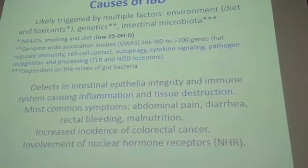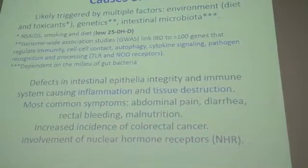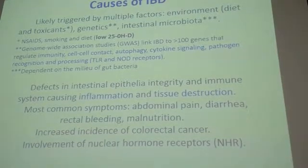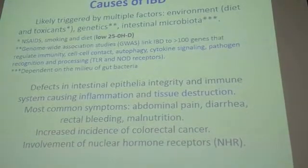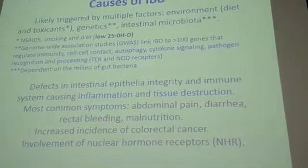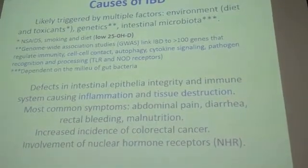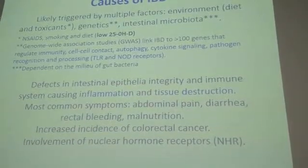Let's see, genetics. Okay, so the problem here is that the genetics is very, very complex. So with celiac sprue, it was primarily one mutation. Okay, in this disease, there are greater than 100 genes that differ. So it depends on the patient. And what do these genes do? Well, they do what you think they would do, and that is relate to immunity, cell-cell contact, autophagy, cytokine signaling, the whole program here, pathogen recognition and processing, okay, TLR.